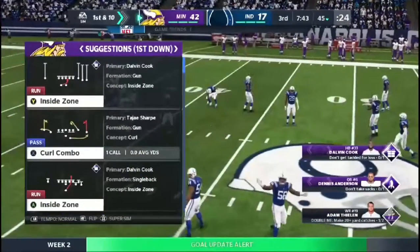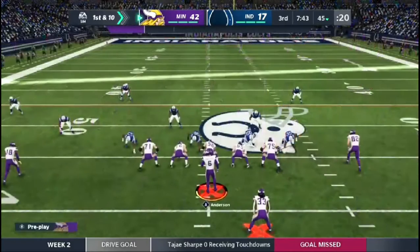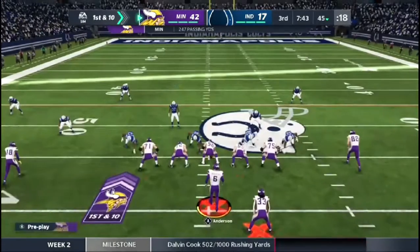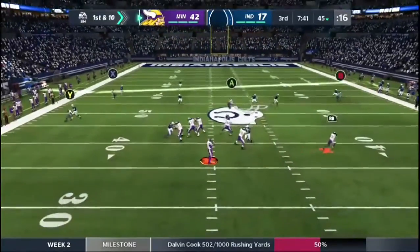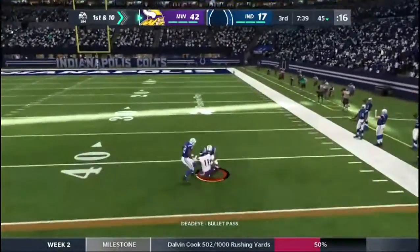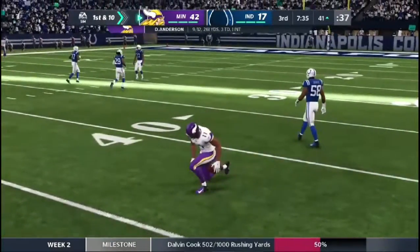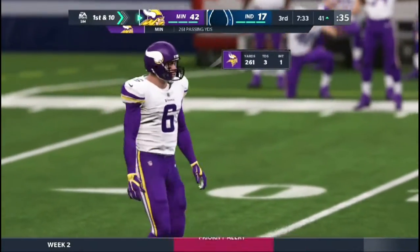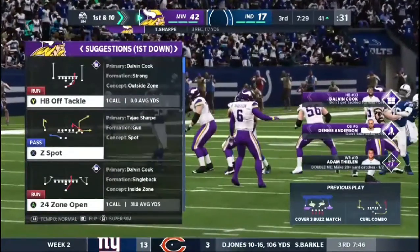Yeah, well, their defense did the job. They got the turnover on downs. Now what can the offense do as they take possession? They'll come out throwing here to start the drive. That's caught. It's Tajae Sharpe. And taking it across midfield and just shy of the 40. First down yardage on the first play of the drive, 14 yards.